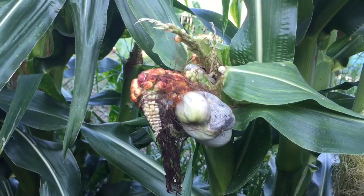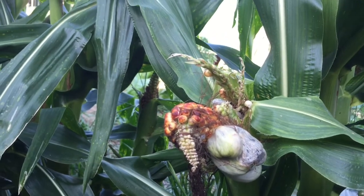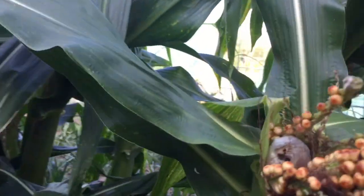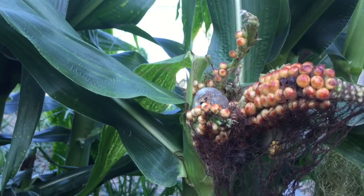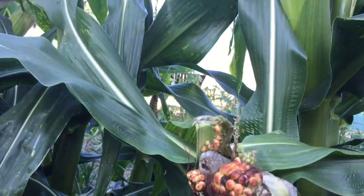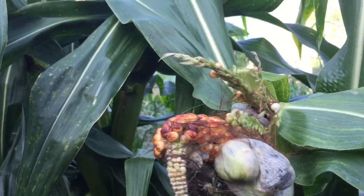I found some more of the Corn Smut. This is on the Bronze Beauty Flint corn. This is actually really an interesting example here. This is a tiller, which is producing an ear, but the ear is a queen ear. It's an ear that's multiple ears all smashed into one, and it's got smut on it.